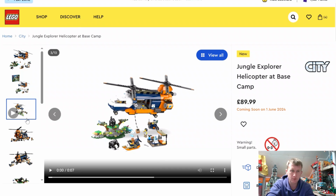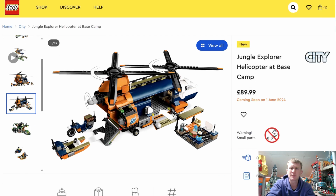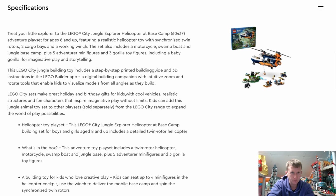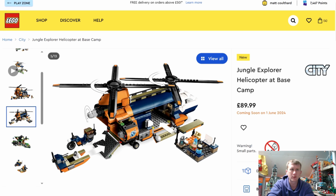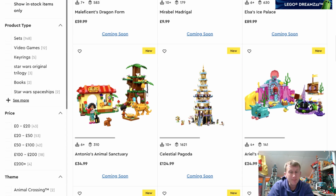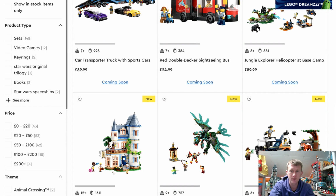But they seem to have a good fascination for £89.99. There seems to be a lot of sets for the £90 price point, but this is 881 pieces. Five minifigures and 3 gorillas is what you get with that one. So if you're into getting yourself a lot of new stuff for a different theme with regards to a big jungle display, now might be the time, because you've got another one there and there's some others as well.